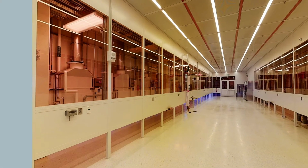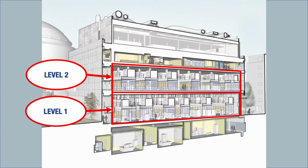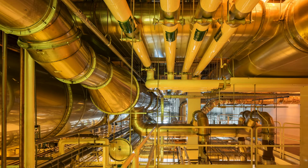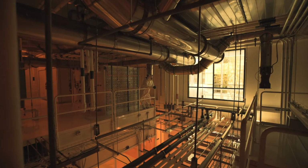500 nanometers. MIT.nano's cleanroom is built like a 4-story layer cake. Each level is 2 stories tall. The first story on each level is the working space for researchers. The second floor is a fan deck that cleans and replaces the air on the first floor up to 250 times an hour, or every 15 seconds.